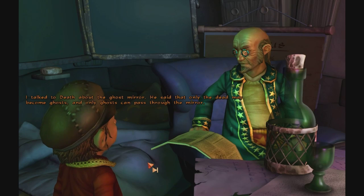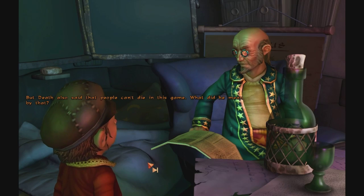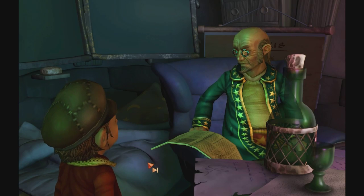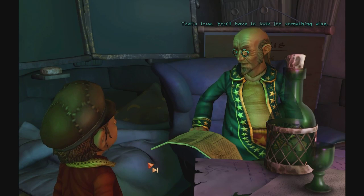I talked to Death about the ghost mirror. He said that only the dead may become ghosts and only ghosts can pass through the mirror. That's right. But Death also said that people can't die in this game. What did he mean by that? I can't tell you that. But if it's to do with life and death, then he's your man. But I can hardly let myself get killed just to get that artifact. That's true. You'll have to look for something else.